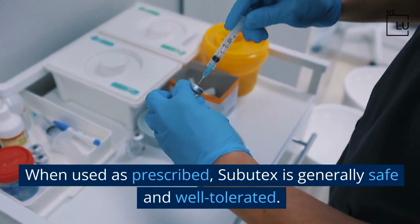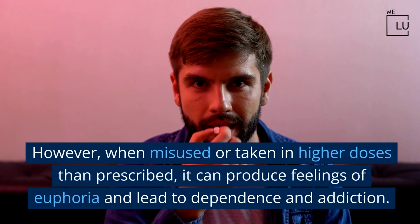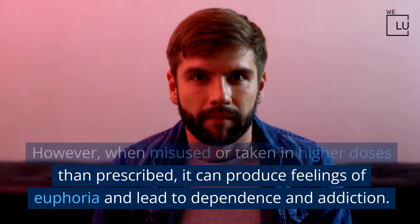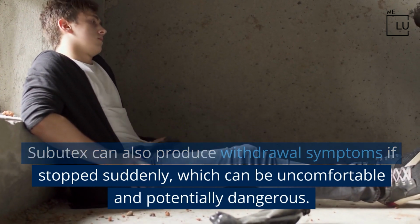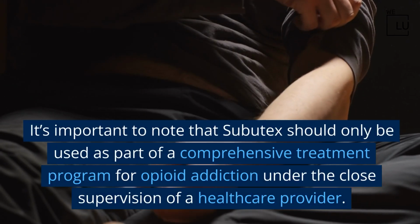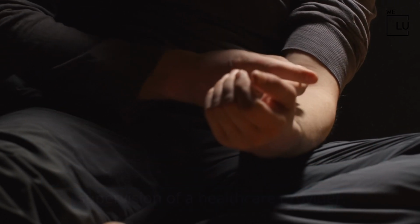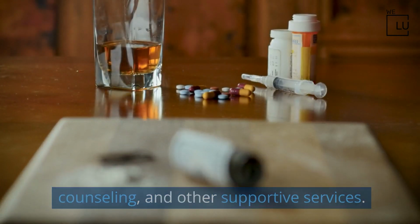When used as prescribed, Subutex is generally safe and well tolerated. However, when misused or taken in higher doses than prescribed, it can produce feelings of euphoria and lead to dependence and addiction. Subutex can also produce withdrawal symptoms if stopped suddenly, which can be uncomfortable and potentially dangerous. It's important to note that Subutex should only be used as part of a comprehensive treatment program for opioid addiction under the close supervision of a healthcare provider. This can include regular drug use monitoring, counseling, and other supportive services.